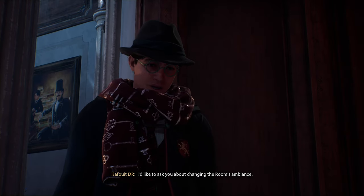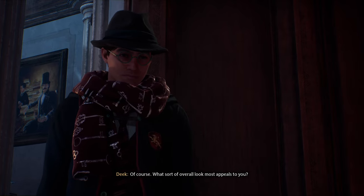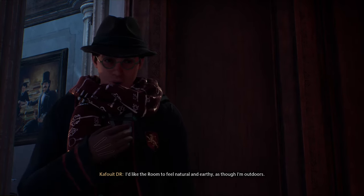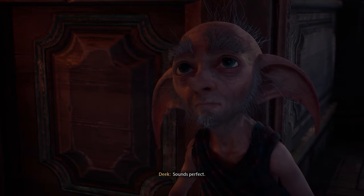I'd like to ask you about changing the room's ambience. Of course. What sort of overall look most appeals to you? I'd like the room to feel natural and earthy, as though I'm outdoors. Oh, sounds perfect.